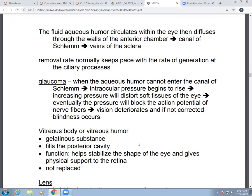All right, we talked about glaucoma just a minute ago. So this happens when the aqueous humor can't enter the canal of Schlemm. And that causes the pressure in the eye to increase, which causes a distortion in the soft tissues in your eye. And it's going to create pressure that's going to block the action potentials in your nerve fibers. It starts deteriorating your vision if it doesn't get corrected. Okay, it leads to blindness.